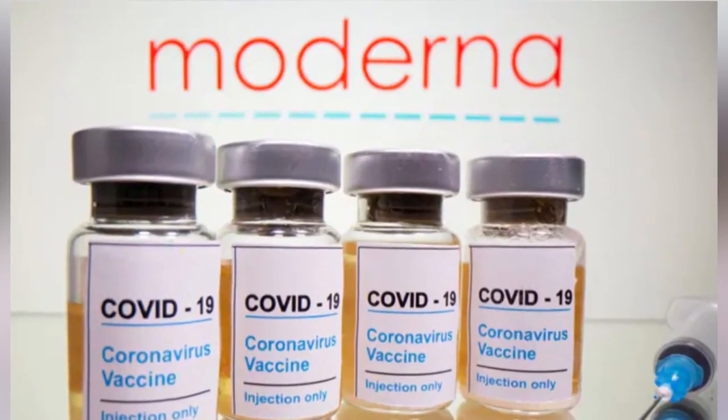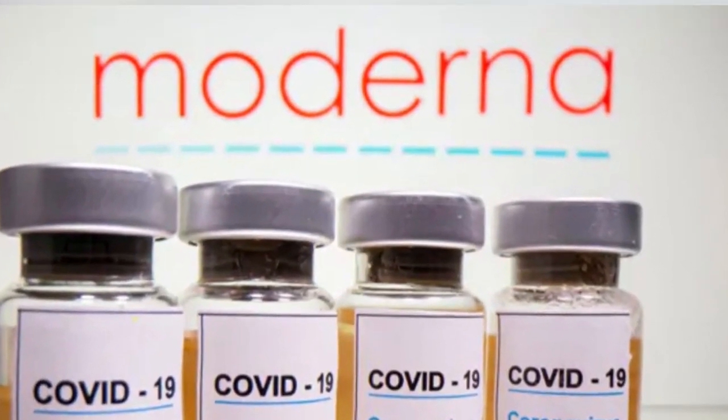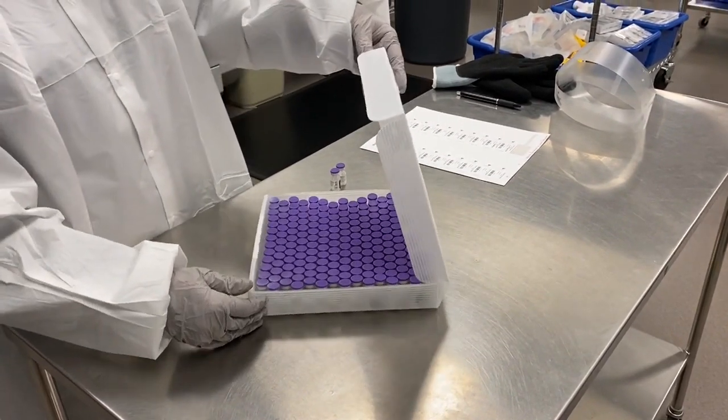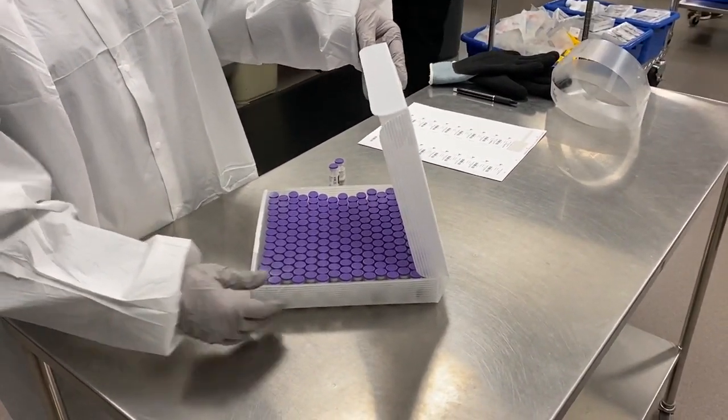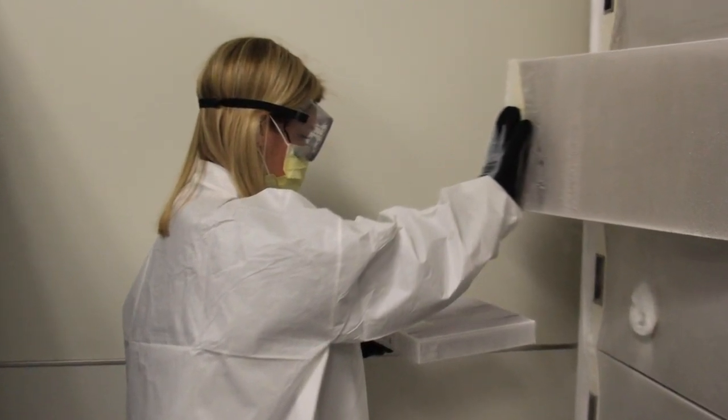Moderna's vaccine is a bit more flexible. So Moderna vaccine does have different storage requirements than the Pfizer vaccine. So it does not require that ultra cold storage. So it will be stored in the freezer, and then it also has stability in the refrigerator. So it will be a very nice option for our retail pharmacies and long-term care facilities for sure.